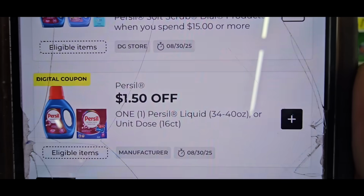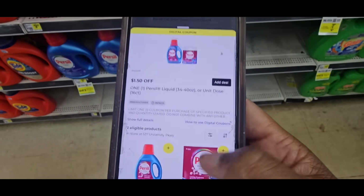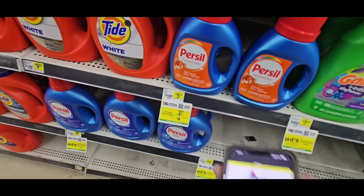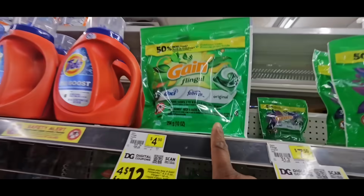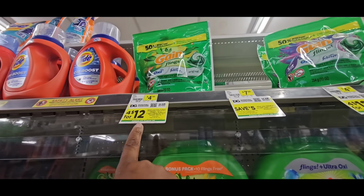Now we had $1.50 off manufacturer Persil. Hit it. It's going to show you which 2 attach, and those are the 2 that attach. Okay, so that's $1.50, and that is $1.50 off. So they make them $4 each. And you have your gain. That's $4.50. Any other ones that's $4.50. You get 4 for $12.